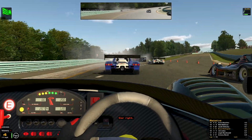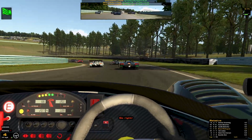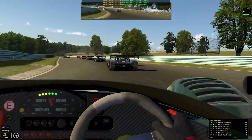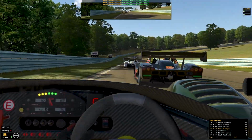And going through this right-hander here, a bunch of accidents going on, and we tap this guy and he goes into the wall. And we also gained a few positions there. Slowed down a bit, and the car just kind of stuck, and I basically accidentally put him into the wall. Did not mean to do that.